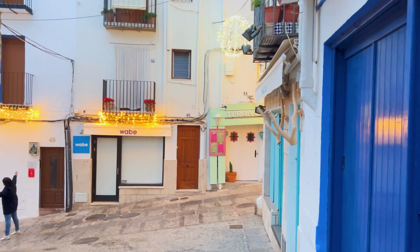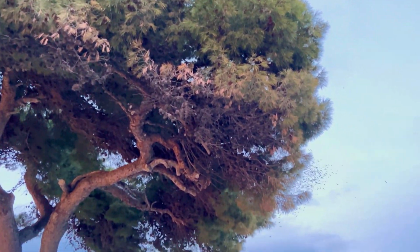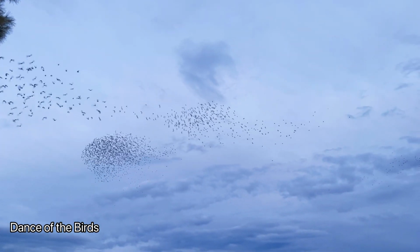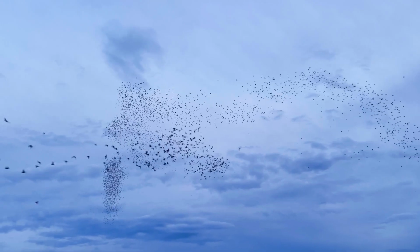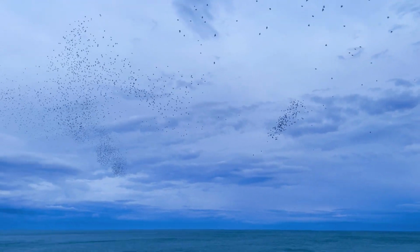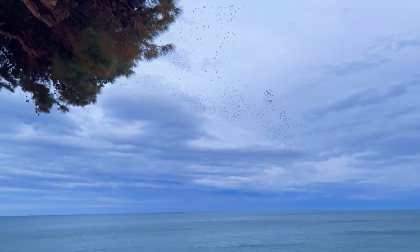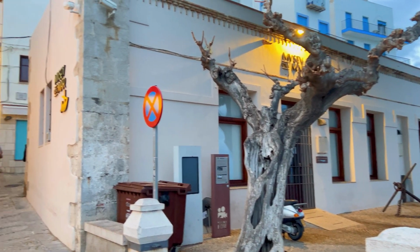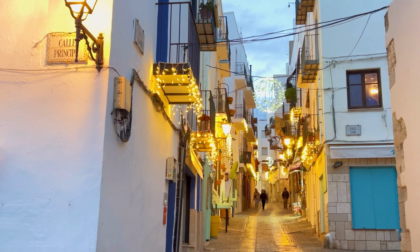As the sun begins to set, the light changes, casting a golden hue over everything. And the sea, the town, the mountains, the alleys, and even the birds dancing overhead, all take on a new, almost magical quality. It's a perfect time to reflect on the beauty and history of this incredible place. And Peniscola is truly a town that has it all, from stunning natural beauty to rich history and vibrant culture. These views from the old town are just the tip of the iceberg, and I can't wait to explore more with you.